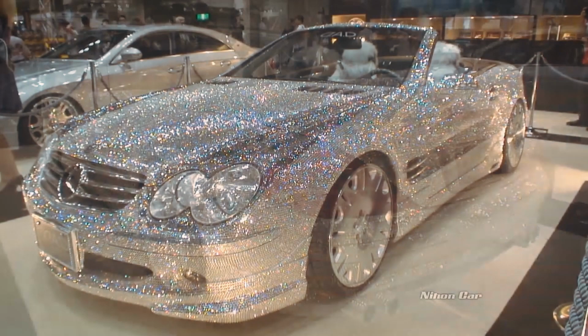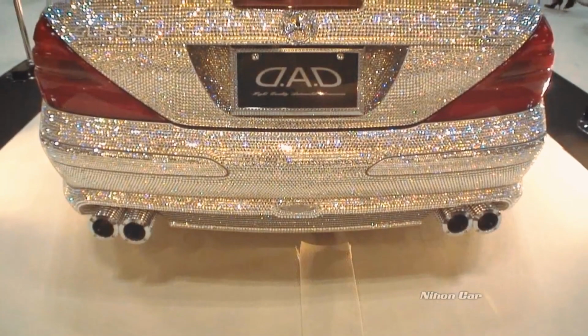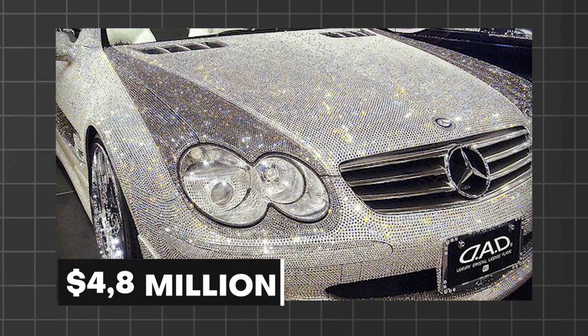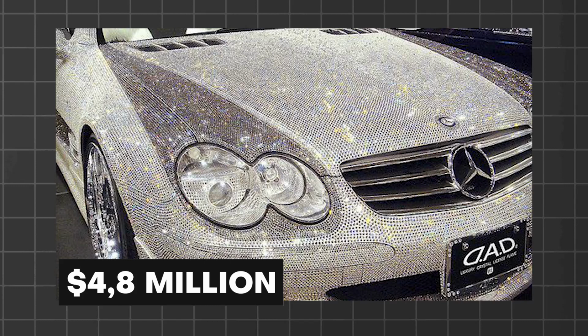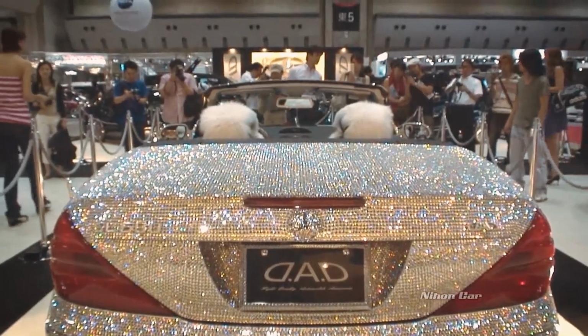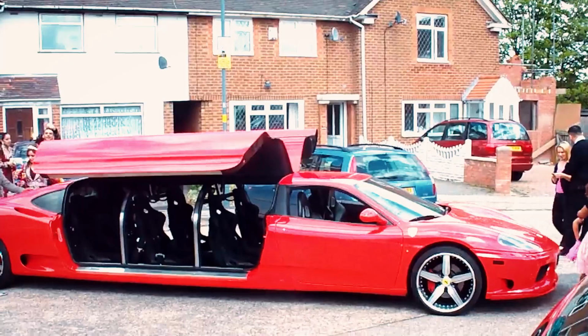That's exactly what Prince Al-Waleed did with his Mercedes-Benz SL600. The car has nearly 300,000 Swarovski crystals. The car is studded with these diamonds from top to bottom, and I mean this literally. It's covered from the roof to the rims of the car, and it costs nearly $4.8 million. If you did want to get a closer look, the prince charges $1,000 just to touch it, because, well, why not?